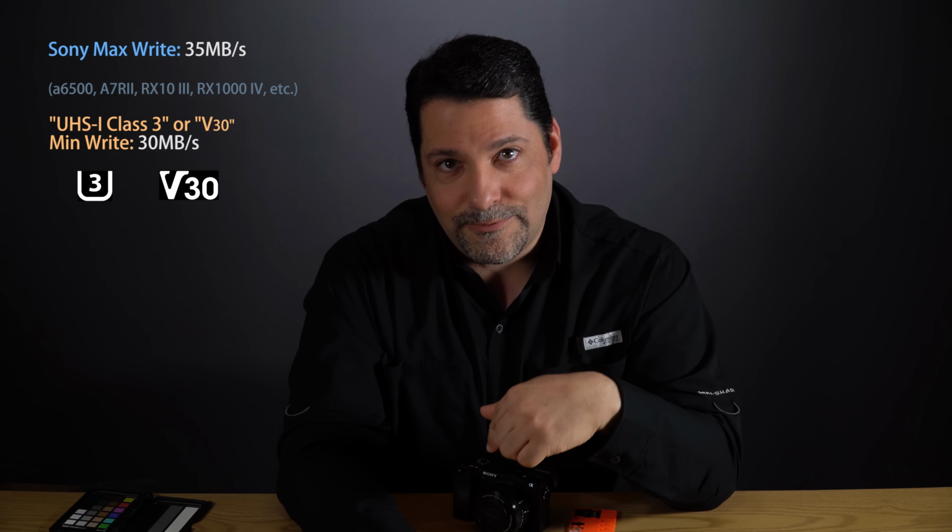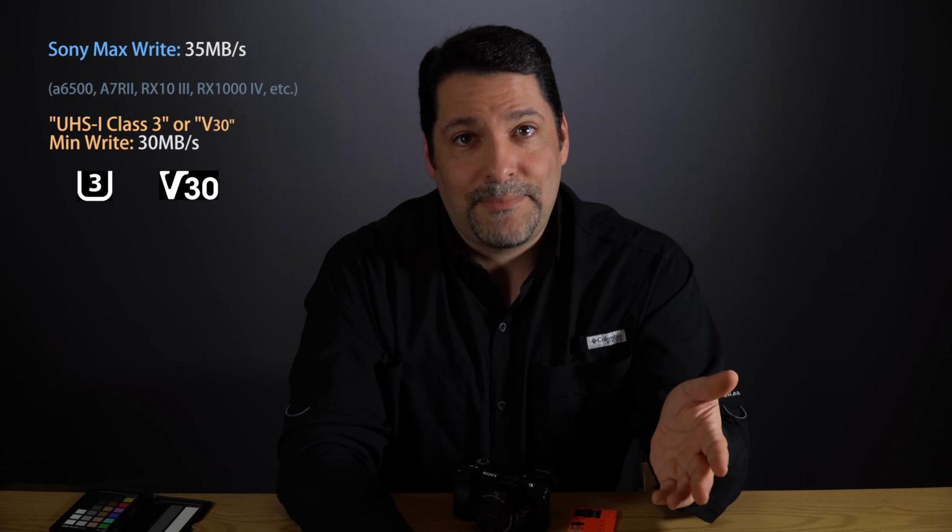Some manufacturers have also adopted the new video speed class, which is a little easier to understand. A V30 card will write no slower than 30 megabytes a second. A V60 card will write no slower than 60 megabytes a second, and so on. So when you look at a series of SD cards like Sandisk's Extreme, Extreme Plus, and Extreme Pro, they're all UHS-1 Class 3 cards, and they all have pretty much the same read speed. They only differ a little bit in their write speed, the slowest one being about 50 to 60 megabytes a second, and the fastest one being a little over 80. So even the slowest card will be faster than the 35 megabytes a second your camera can provide. So why buy the Pro when the regular Extreme will perform exactly the same? There's no reason. You can save a bit of money. You don't need the Pro. You don't need the Plus. You can go with just the regular Extreme.